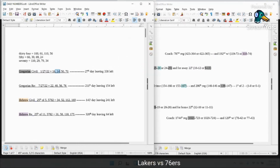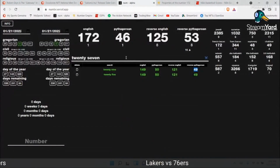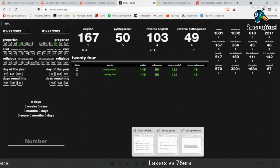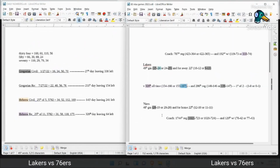And then if we talk about the number 34 and how Lakers could become 9-13 with the loss, instead they could sit on 139 regular season head-to-head losses against the Sixers with the win. 139, the 34th prime number. And then Lakers would sit on 24 losses as they get their 167th all-time head-to-head win against the Sixers. And if we type in 24, 24 sums to 167, also sums to 50 and 49, as well as 103, the 27th prime. So all numbers that are at play.